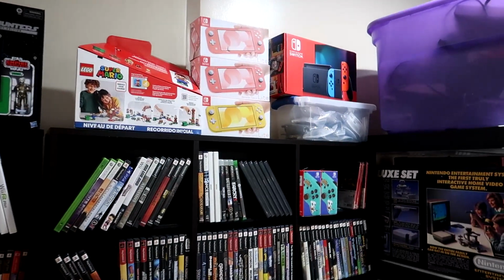Very convenient. It was actually a friend from church of me and Alyssa's, and she wanted a Switch for one of her boys, so I kind of hooked her up a little bit, but I'm still gonna do well with the trade. So she got a turquoise Switch Lite. You can see some of my extras back there, and I have some on order.